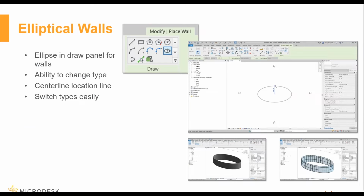And in addition to Revit 2020 is elliptical walls. Previously, what we had to do is model it using different circles, and we didn't have the ability to model an ellipse. We also have now the ability to model an ellipse and change between types.